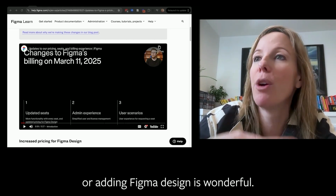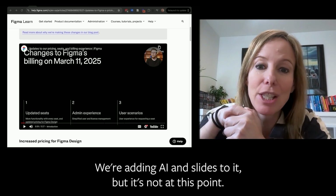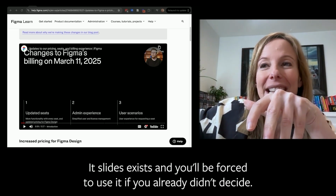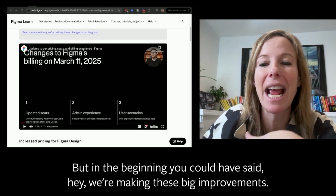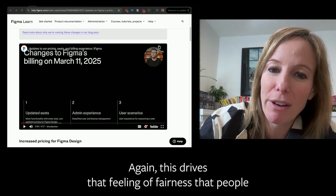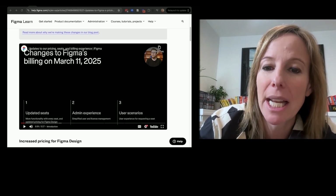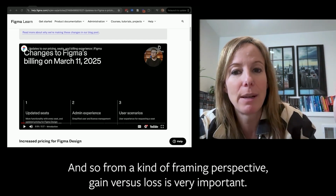The second thing is potentially the opportunity would have been to pair the price increase with the big feature launches. We're adding Figma Design, which is wonderful. We're adding AI and Slides to it. It's not, at this point, that Slides exist and you don't want to be forced to use it if you already didn't decide to. But in the beginning, you could have said, hey, we're making these big improvements and we're going to be increasing our pricing for that. Again, this drives that feeling of fairness that people are looking for, of why is this price increasing? And so from a framing perspective, gain versus loss is very important.